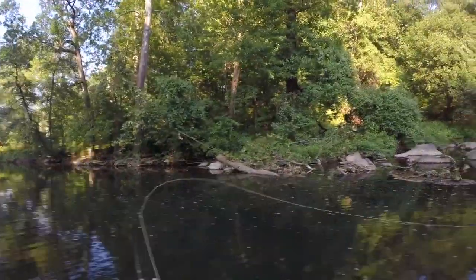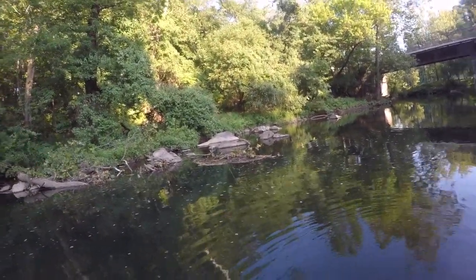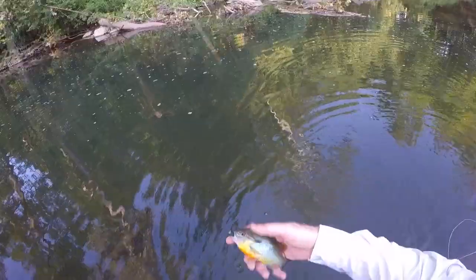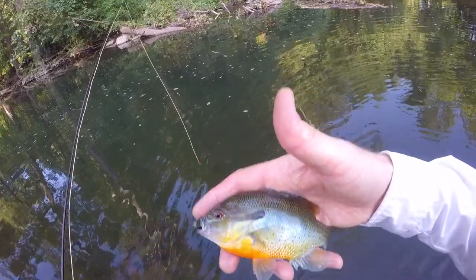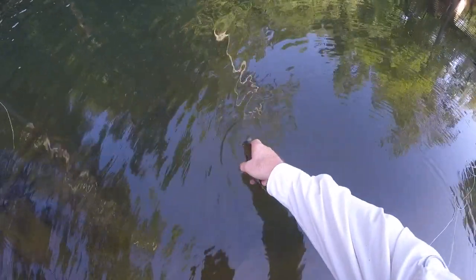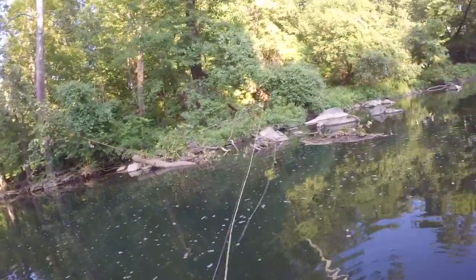There he is. Right where I thought that fish should be, but he didn't hit the red popper. He came up and hit this frog popper. Interesting. Beautiful male red breast, spawning colors, gorgeous. Back he goes, nice. That was awesome. All right, well, that is encouraging.